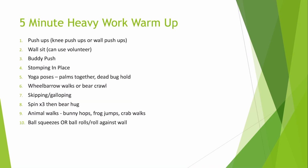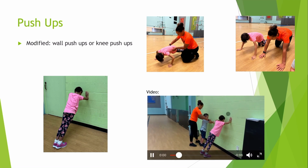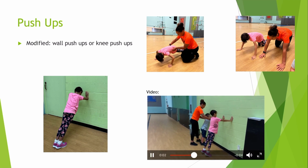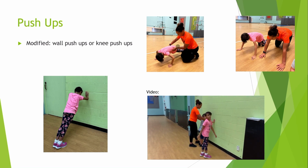So these are the 10 exercises I will be going over with pictures and videos in the next slides. So push-ups, you can modify to wall push-ups or knee push-ups if needed. So here's wall push-ups. I was helping support at his elbows, so he's pushing through the wall there. And then here I'm supporting at her hips, knee push-ups if needed.